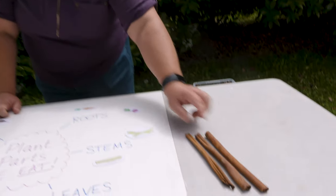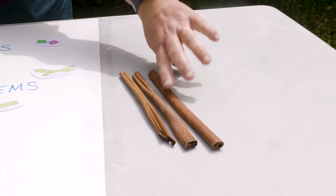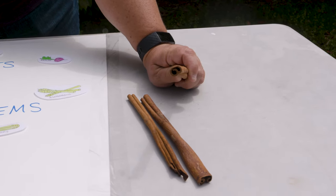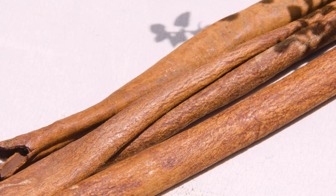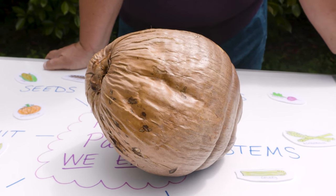These are cinnamon sticks. And if you look at the ends, they're kind of curled up, because what this actually is is tree bark that they take off the cinnamon tree. And once they take it off, it curls up into these little sticks. And that's what we use to season our food with. So since these are bark, cinnamon's actually from the stem of the cinnamon tree.